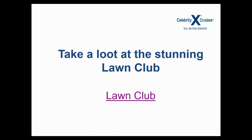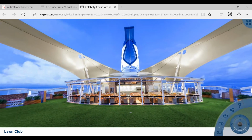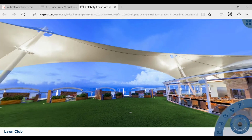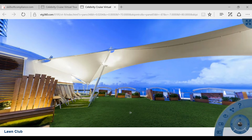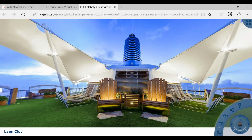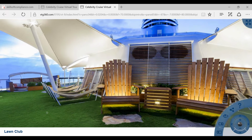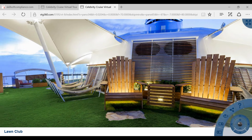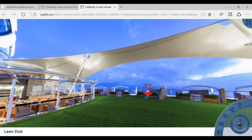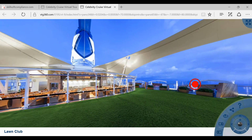So, again, I think seeing is believing. I would like to take you around the Lawn Club now on board Silhouette. Look at that. Half an acre of real grass, featuring 8 stunning alcoves. These are private cabanas that can be rented throughout the day. And the centerpiece of the Lawn Club are those fantastic oversized Adirondack deck chairs and our chill out zones, which are the hammocks. So the Lawn Club again is very, very Celebrity. It's unique, it's modern, it's relaxing, and it's open to all and gives that really relaxed country club feel at sea there in the open air.